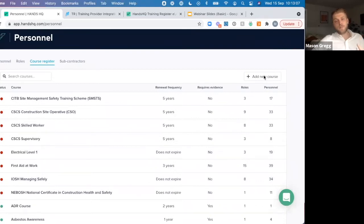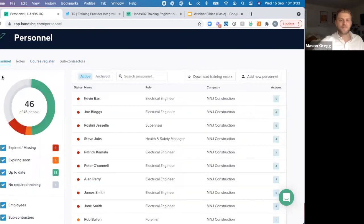But yeah, it's really straightforward as well. It's worth noting, to add a brand new course, we do have a course library in the background that you can pull from. However, you can add your own bespoke courses at any point as well. So anything that's very bespoke or customized to you as a business, you can add those courses. If you really wanted to, you can add your GCSE results. That's how customized you can get with this as well.